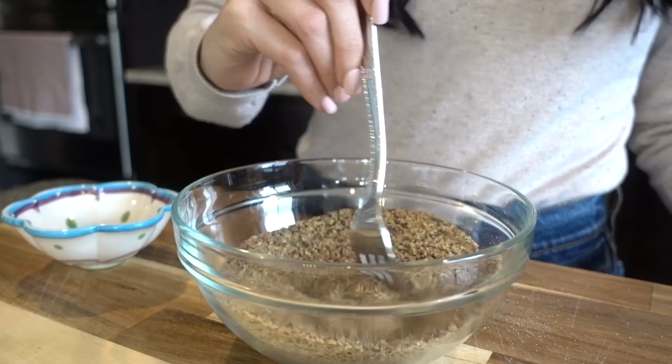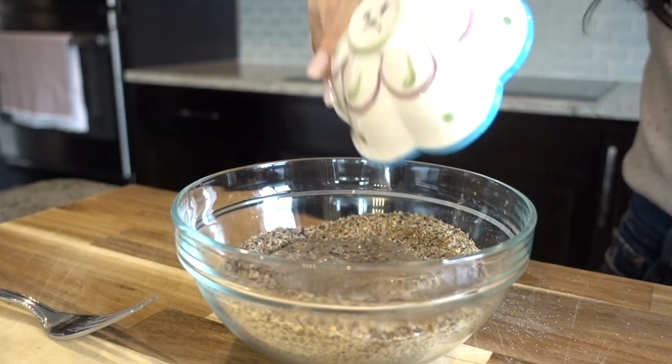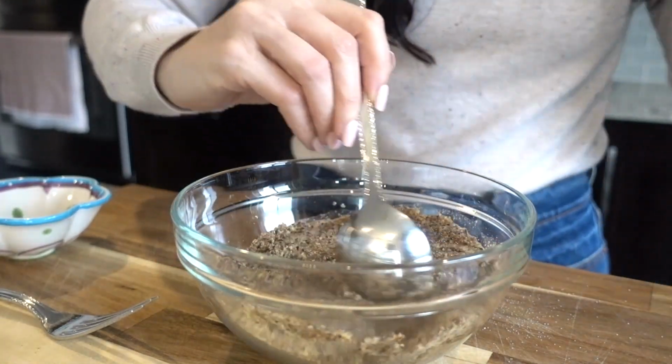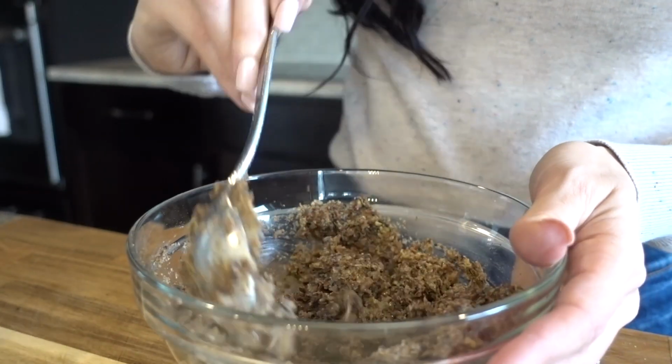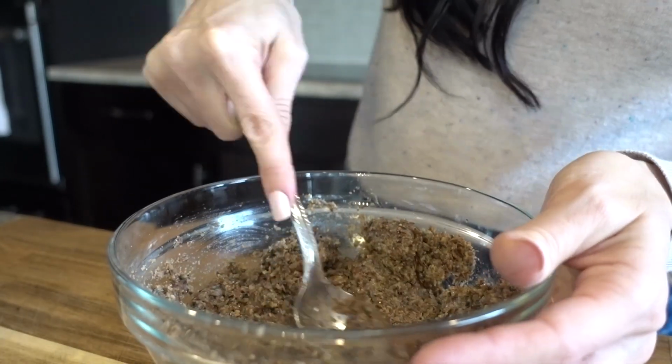So any recipe that I make, I really like to elevate it. So I'm adding that along with some nutritional yeast and some warm water. I'm going to mix this together and I'm going to cover it and put it in the refrigerator for about 2 to 4 hours to let the water fully absorb, because we are using ground flax seeds.